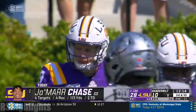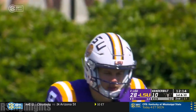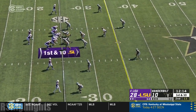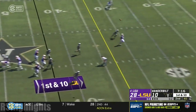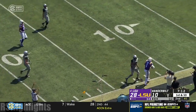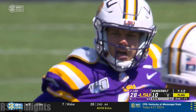I tell you what, Alabama's receivers look good, but I'm not so sure you can count this LSU group out of the conversation on the most talented in the conference, and maybe even the country. Out of the play action where he would turn his back to the line. That time he got crushed. Lobs it up, and it's a leaping catch. Good for a first down with a flag to Chase, and Burrow gets up with a flag in front of him.